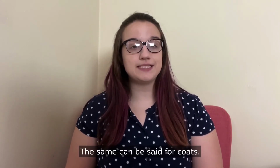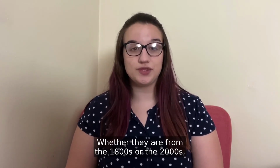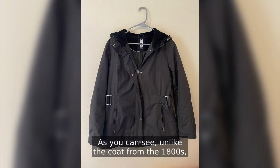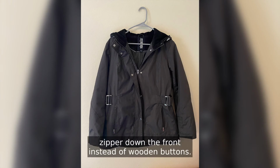The same can be said for coats. Whether they are from the 1800s or the 2000s, they are designed to protect us from the cold. This is a photo of my favorite winter coat. As you can see, unlike the coat from the 1800s, it does not have a cape on the shoulders and it has a zipper down the front instead of wooden buttons.